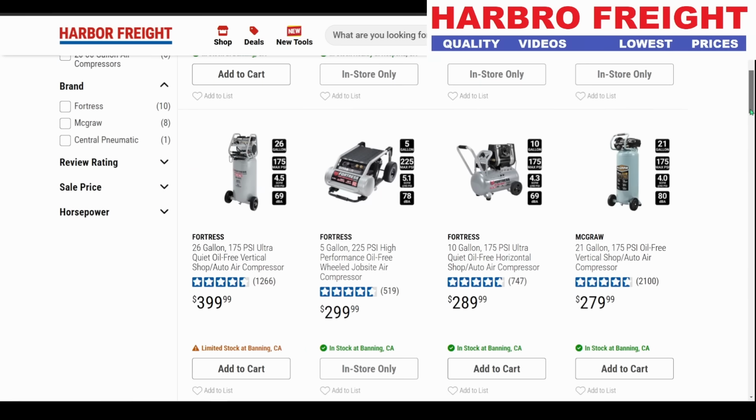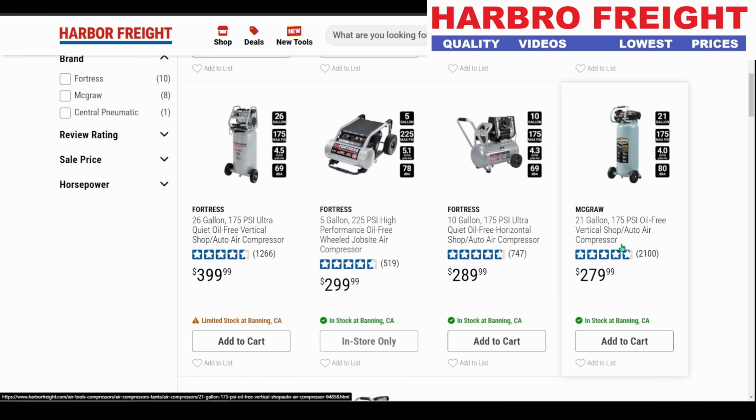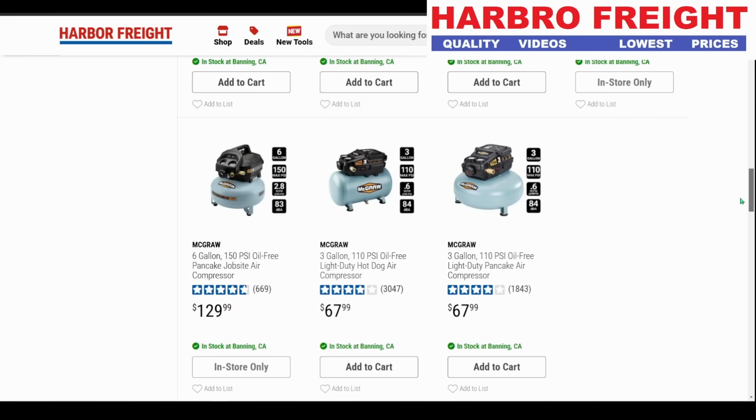Again, it's all compressors. 26 gallon Fortress, 175 PSI ultra quiet oil free vertical shop auto air compressor, $399. This 5 gallon 225 PSI high performance oil free wheeled job site air compressor. A lot of different types of air compressors, a lot of different designs. I'm kind of blown away. $299.99. Fortress 10 gallon 175 PSI ultra quiet oil free horizontal shop auto air compressor. 21 gallon here for $279, 175 PSI from McGraw oil-free vertical shop auto air compressor. And then we just go from there. Again, the coupon specifically states all air compressors, and we'll keep going.